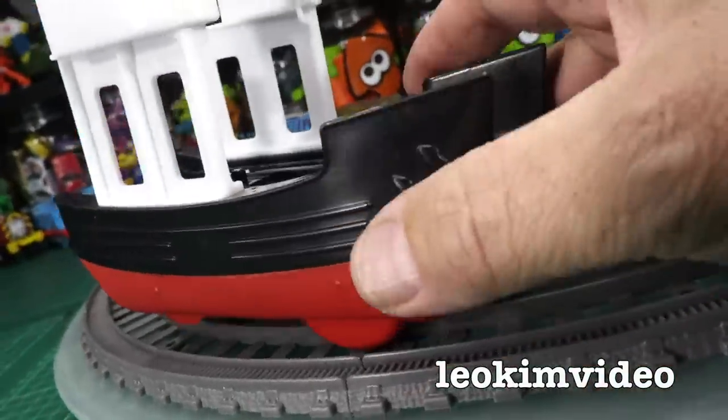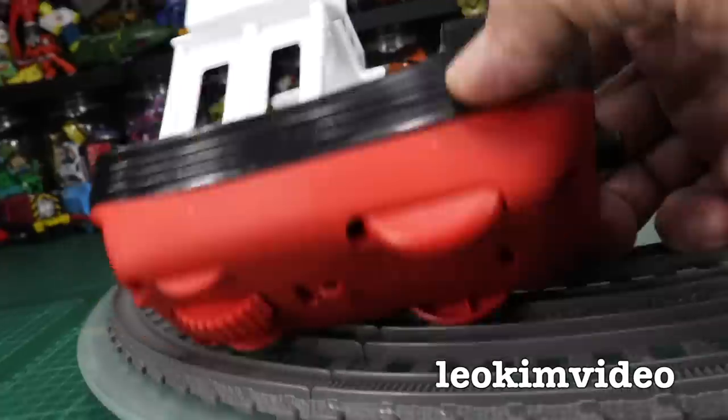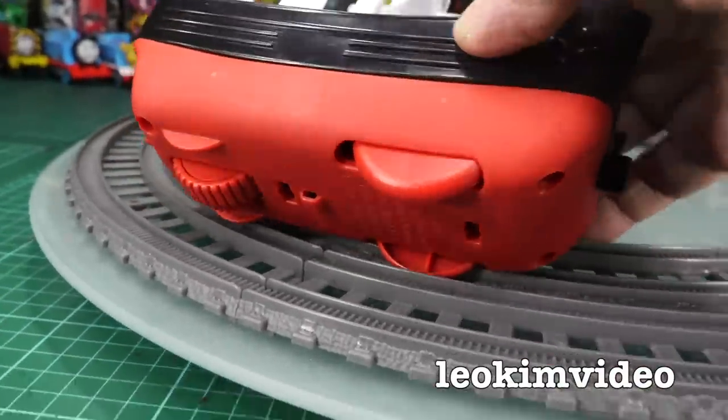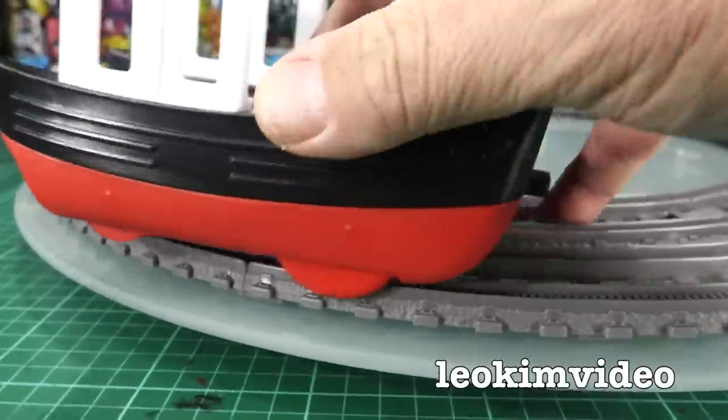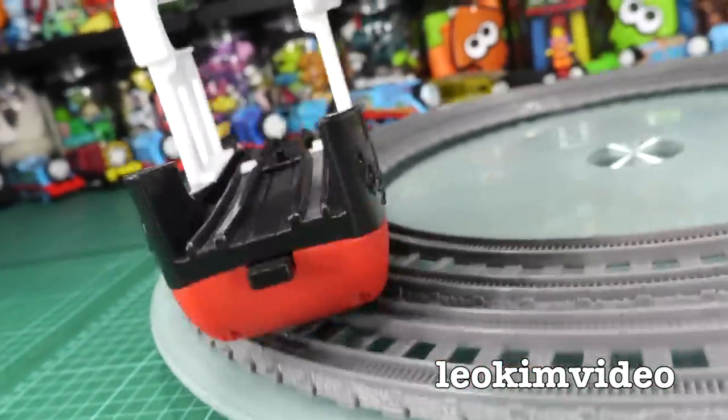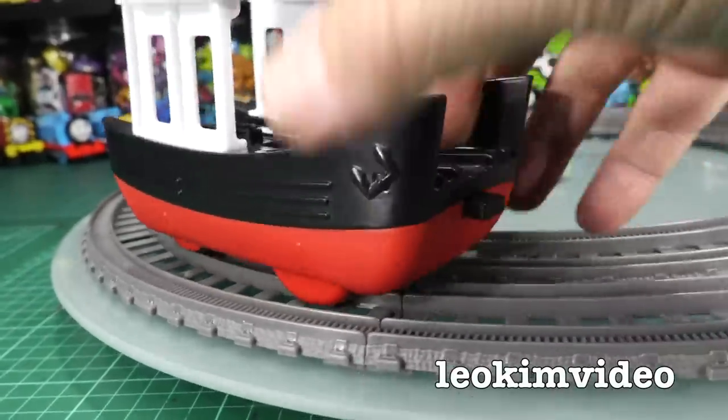Okay, the boat. Have you worked out what's wrong with the boat yet? We don't need to explain the wheels again. I showed you how all that works, hopefully before in the video. And then I'm trying to get this to work on Trackmaster 2 track because I'm sure that children would love to see this boat zooming around in their Thomas and Friends world.